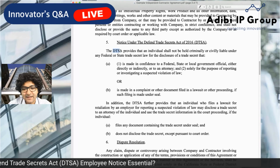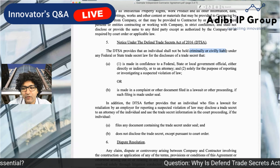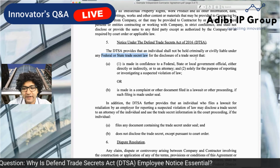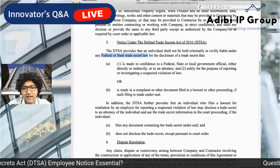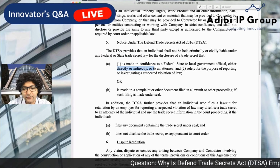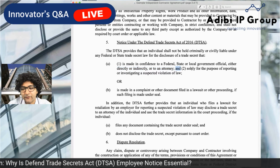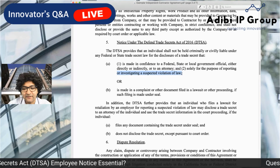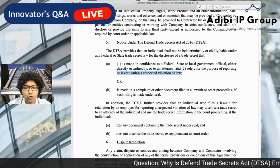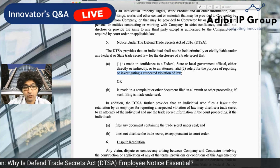So the DTSA, again, that stands for the Defend Trade Secrets Act, provides that an individual shall not be held criminally or civilly liable under federal or state trade secret law for the disclosure of a trade secret that, and this is the first part, is made in confidence to a federal, state, or local government official, either directly or indirectly, or to an attorney, this is key, and solely for the purpose of reporting or investigating a suspected violation of law. Okay, so this would be one basis for why an employee might lawfully disclose a trade secret. One of your trade secrets.